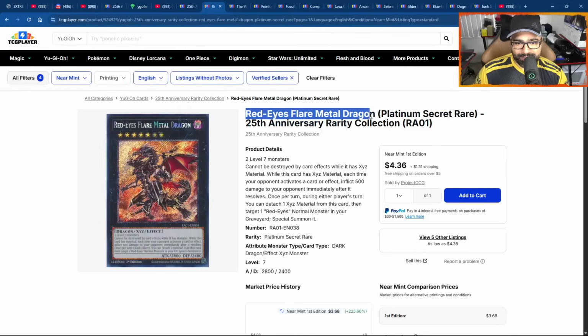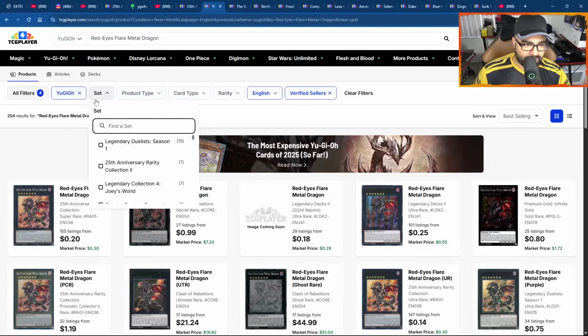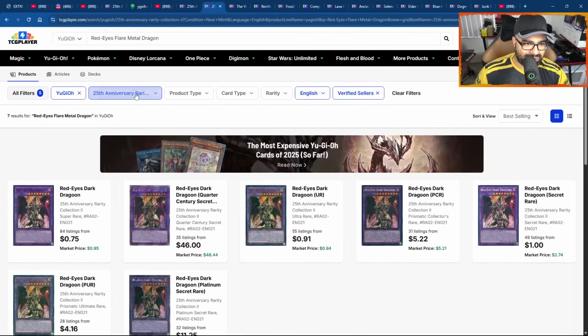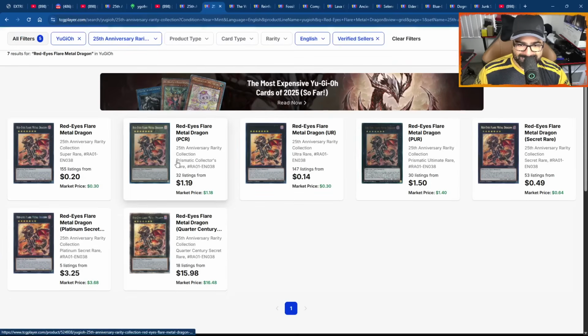Don't forget, this one actually has, as all the cards that we're talking about today, the full rarity treatment. Come over here. Let's go to Rarity Collection. What is this? I chose the wrong one. My bad. Rarity right here. Look, PCRs at $1. PURs are more expensive. That's crazy. Look, and you have clean secrets.